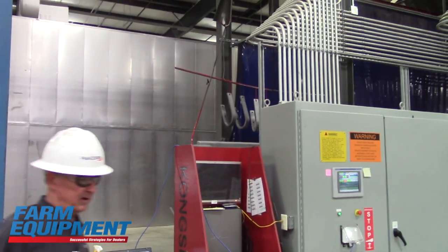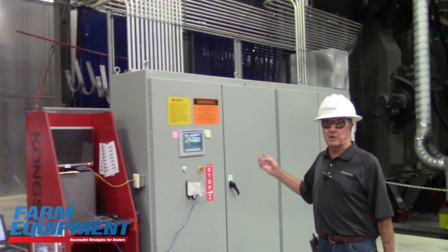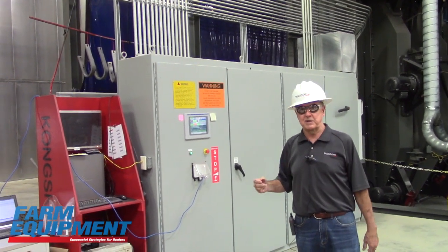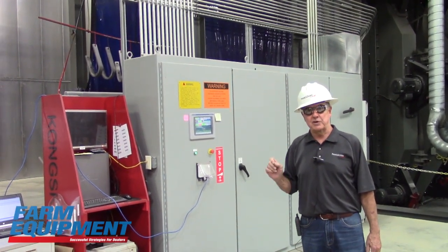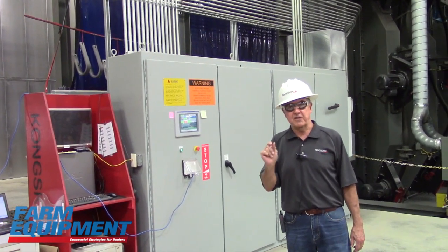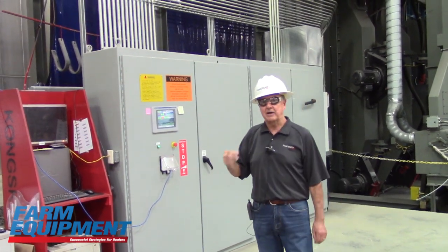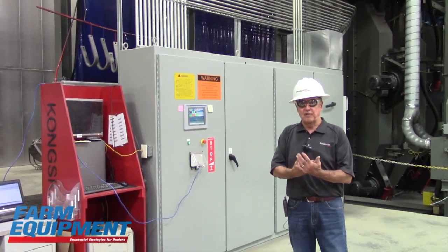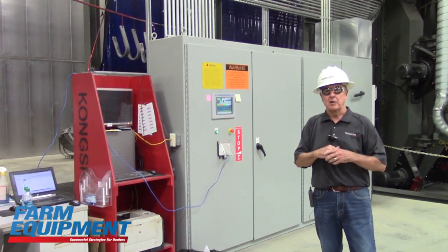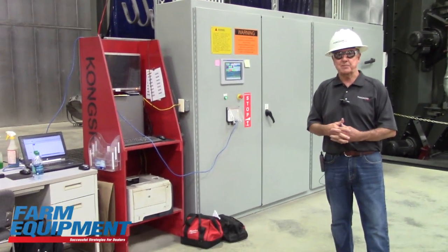So what Kongskilde is able to do is select a recipe. We have a capability of 20 different recipes. So they can select the amperage that they want for a given part. So if we have like 12 gauge, very thin sheet metal, they can dial back on the fly to a very low velocity and reduce the amount of shot that they're going to throw at the part. And what this does is it keeps the part from warping during the blast process.